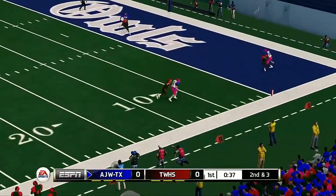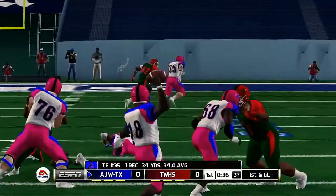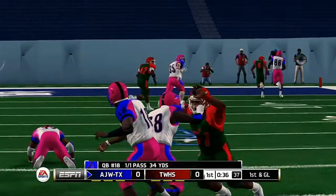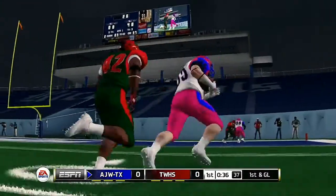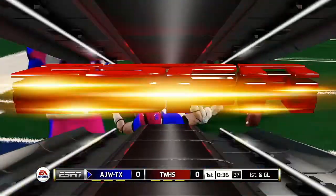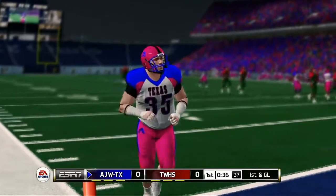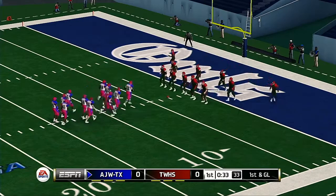Nice play fake. Wants to throw outside. He's tackled around the 3-yard line. The tight end picks up a lot of yardage on that one. The big guy isn't the fastest out there, but he sure is a load to bring down. And this play is number 8 on the drive.